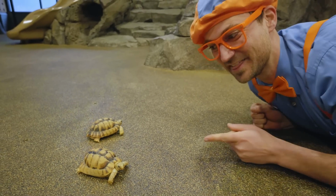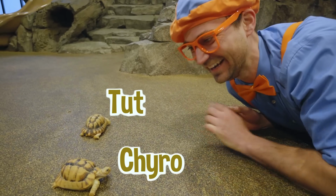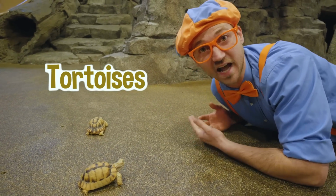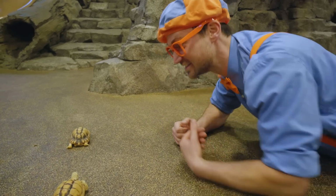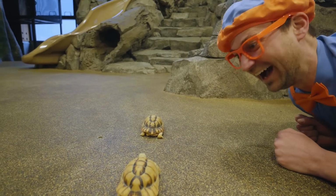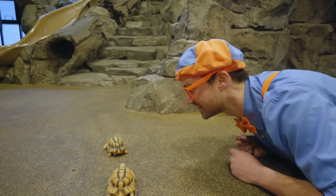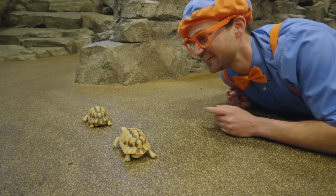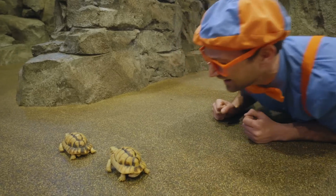Wow, look, this is Tut, and this is Cairo. Whoa, look at them, hey! They are Egyptian tortoises. When I hear tortoise, I think of a big turtle, but these are actually full size. Whoa, where are you two going? I wonder if they're hungry. They actually live in the desert. That makes sense because they're Egyptian tortoises. Whoa, look, they're following each other. That looks fun.